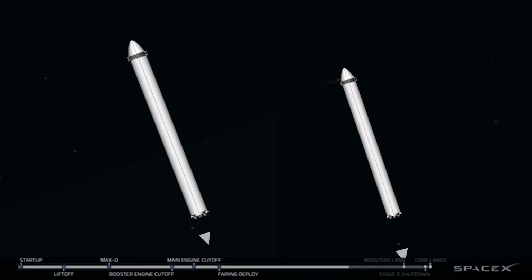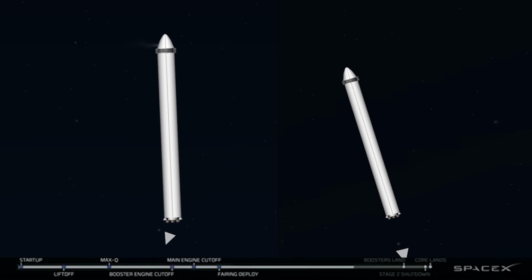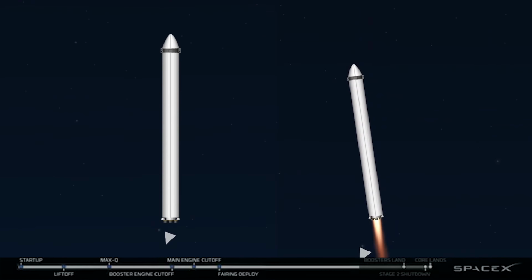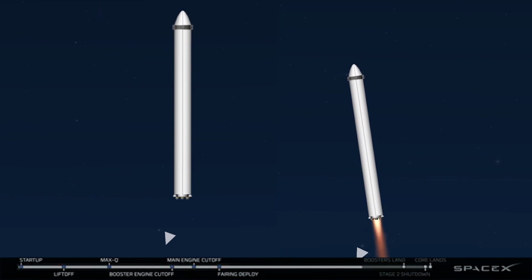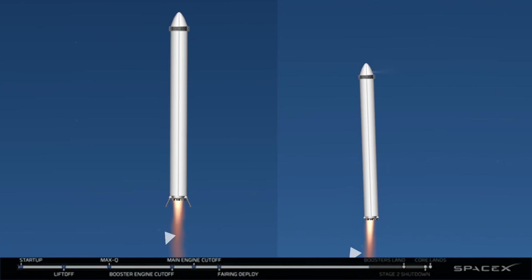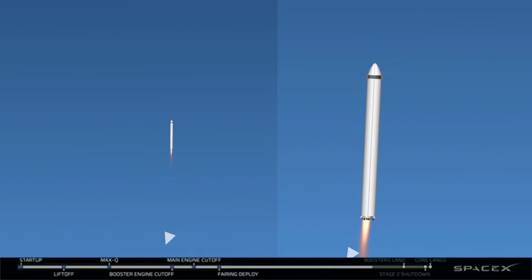Side boosters entry burn is shut down. Center core entry burn started. The center core in the upper left of your screen performing its own re-entry burn. You can see the edge of Cape Canaveral in both of the side booster cameras as those are coming in. Center core entry burn shutdown. And even though those two boosters' views look very similar, they're actually representing different boosters.